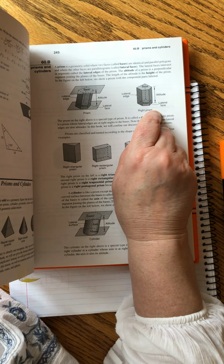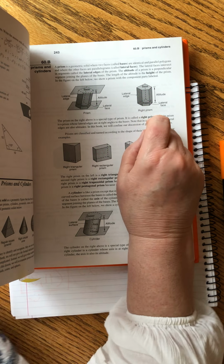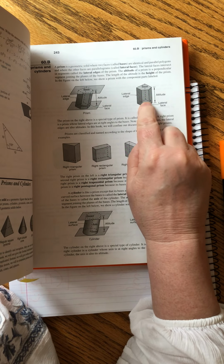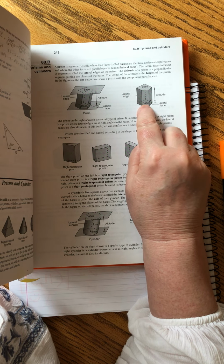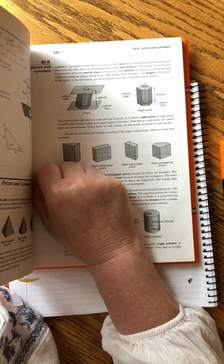Height is typically reserved for two-dimensional objects. If it's a three-dimensional object, we call it the altitude instead of the height. Same difference though. And then remember what this line in the middle is showing us is that, no, it's not. Never mind. The bottom's called the base and the top is called the base, which is a little confusing, but they're the same, so it's fine.